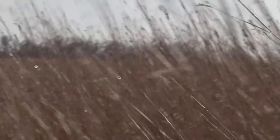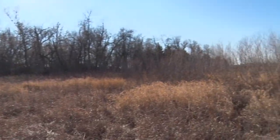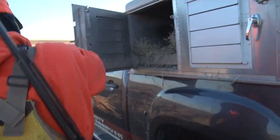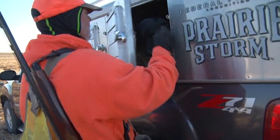Hey, we had a beautiful hunt this afternoon. We really enjoyed ourselves out on the big public lands. Willow did a nice job. I missed a good shot at a rooster. So we're gonna finish this day out with our friend Scott Rawl from Nobles County Pheasants Forever, and his brother Shane is also gonna join us.